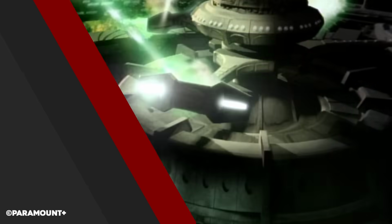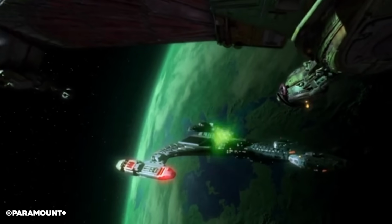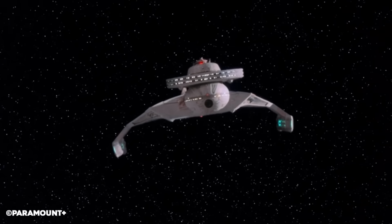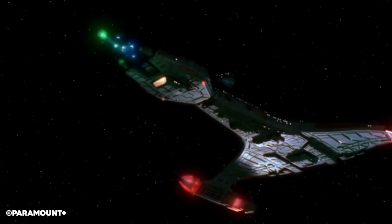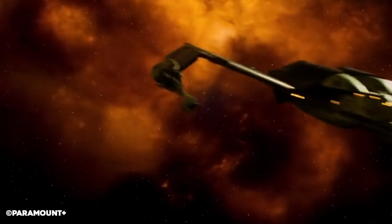The Vor'cha-class Attack Cruiser was designed in the mid-24th century as a replacement for the Klingon fleet's aging 23rd century K't'inga-class cruisers. They were made for the same role as the older K't'inga, acting as a heavy cruiser and pursuit ship, but they were designed with more advanced technology acquired through trades with the Federation.